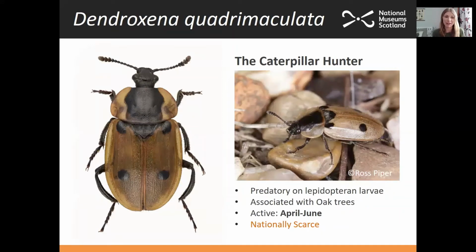Possibly my favourite of the predators though is Dendroxena quadrimaculata, and this is just a beautiful species. This one's a caterpillar hunter, so no molluscs for this one. It is usually found on oak trees or on hawthorn and is hunting the caterpillars of moths. It's an early spring species, so it's active between April through to July, and it's nationally scarce. So this is one that we're really interested in getting people out looking for more of these. So if you're willing to go out and beat some oak trees to try and find this species this spring, we'd be very, very grateful.